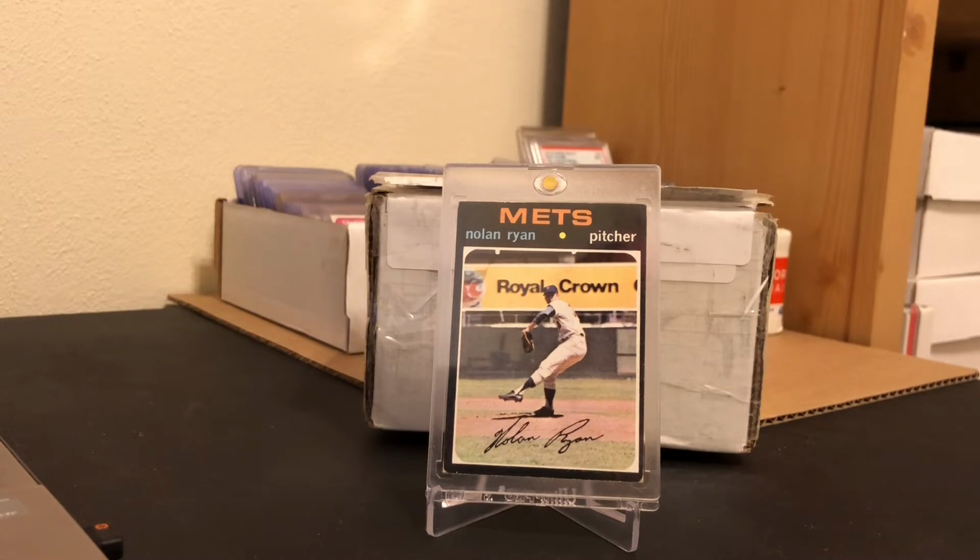The reason this made the list is this was the first trade that I ever did with Mike. A '71 Nolan, and I think I sent him a PSA 10 Francisco Lindor. And that's what started this whole relationship between Mike and I. I never would have guessed that I would have made such a good friend, someone that I actually call a brother, over a freaking piece of cardboard with somebody's picture on it that I've never met. So this one is definitely one of my favorites.